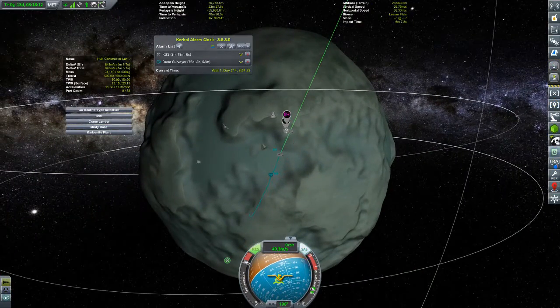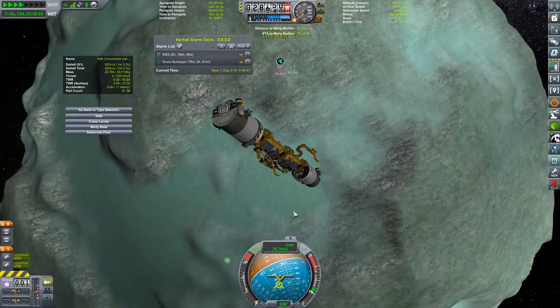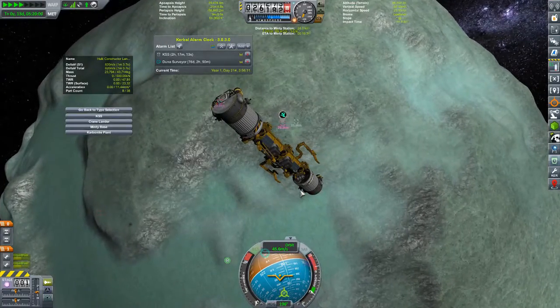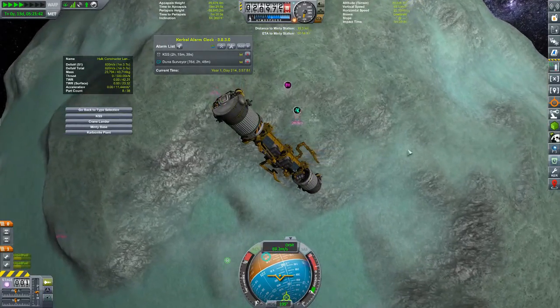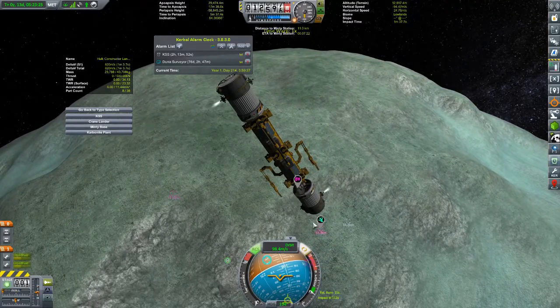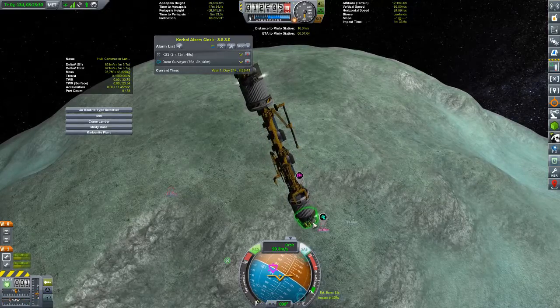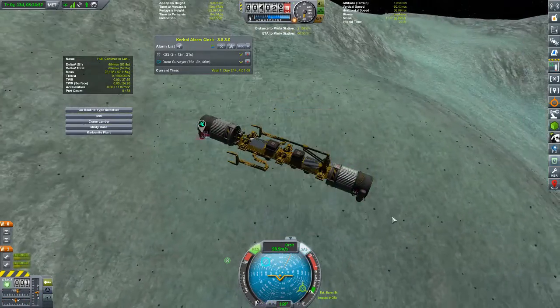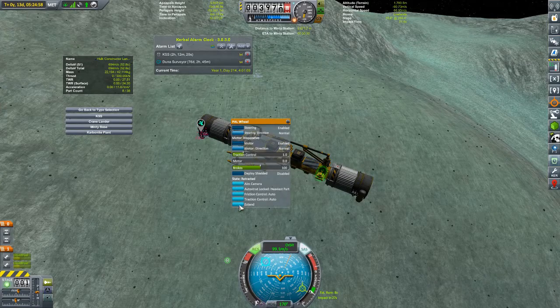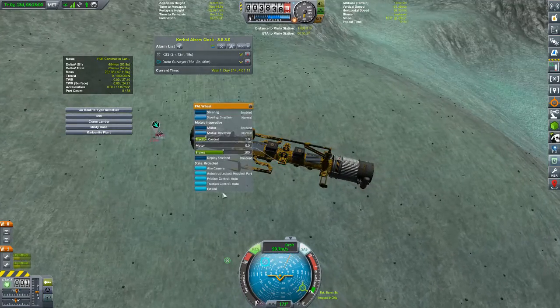Coming straight down on the target like this is worse as far as gravity is concerned, but it does make it a little bit easier to target. But even though you can see the moon rotating underneath me, let's go ahead and rotate. All right, time to start extending these legs. It looks like we're getting into the loading range of the base.